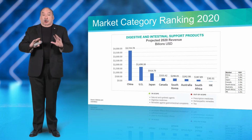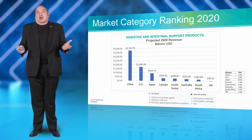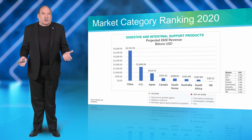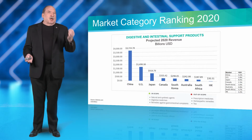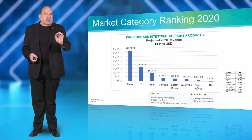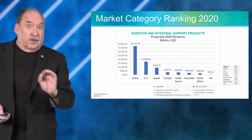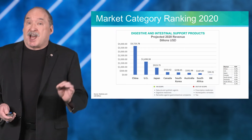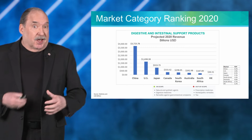Now, if you look at the global trend, and I just have a few of the countries mentioned here, but in China, of course, there's 1.4 billion people, so you would expect the highest number of sales. So that's just over 3 billion, almost 4 billion US dollars in digestive health products. Now, the US, who has about 1/4 the population of Greater China, we spend about 1/2 as much as they spend in Greater China on digestive health products.